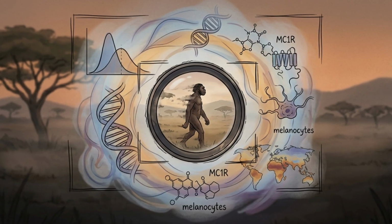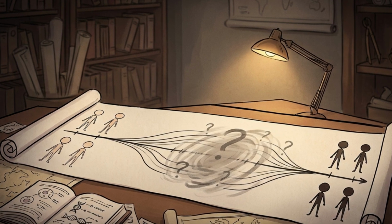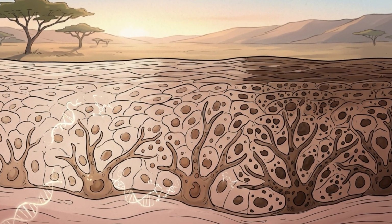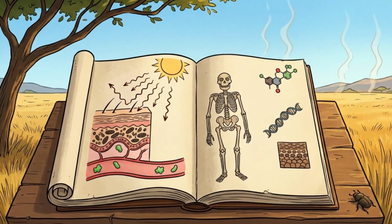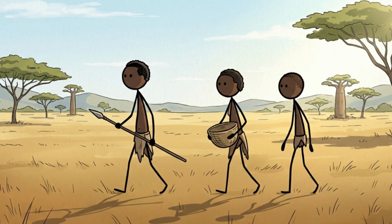But do not turn that estimate into a photograph. We cannot reconstruct one exact day when a pale ancestor suddenly became dark. The process involved many generations, many genes, and changes that probably began before the final selective pattern became visible. The safest conclusion is this. Dark protective pigmentation became the ancestral baseline for Homo sapiens in tropical Africa.